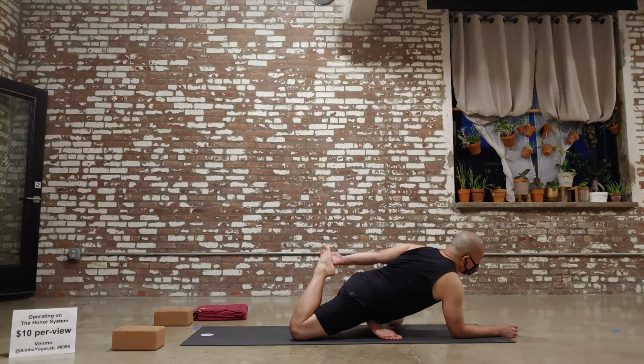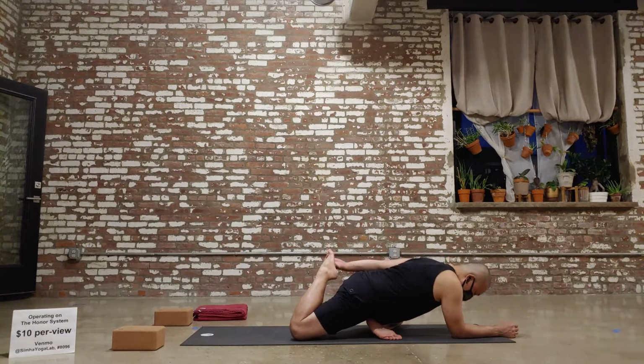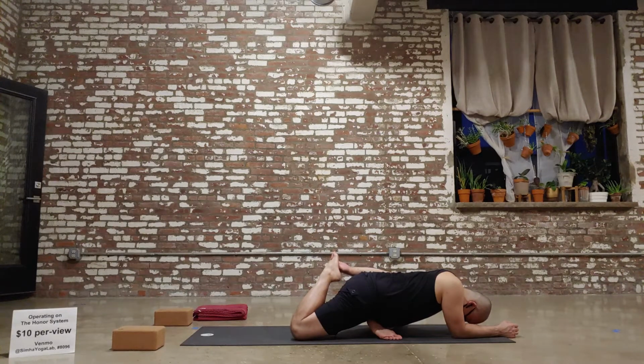Because right now you're being supported by the right arm, so you can fold forward however deeply you want without flattening too much, right? Here you have a lot of space to support you.